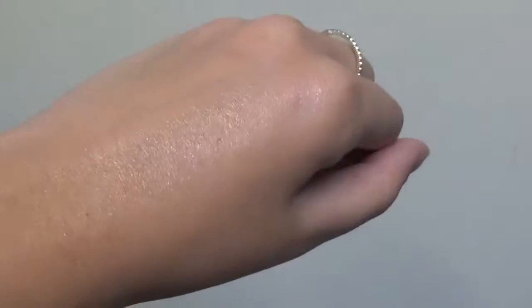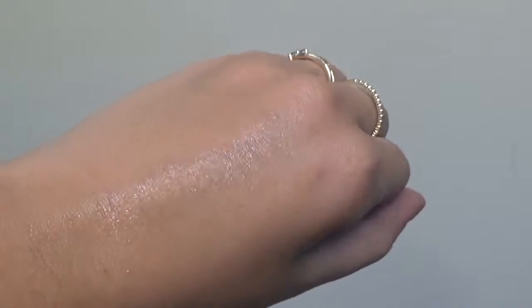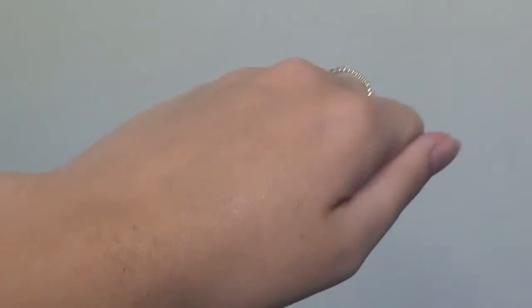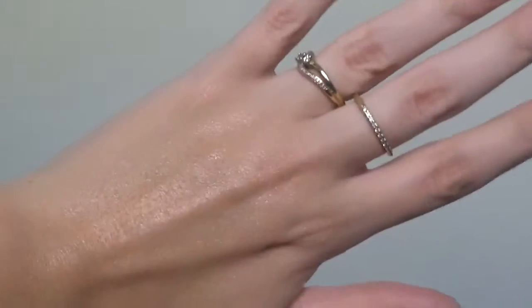But I would say it's very comparable to Pixi's Overnight Glow Serum. It's not anything special or unique to the table. It's gonna make you glow, that's it. So this is probably the most so-so product that I have, but I don't hate it, so therefore it's a 5 out of 10.